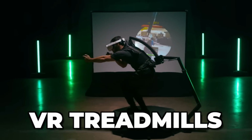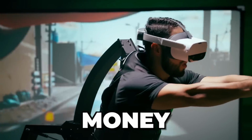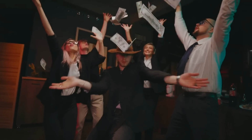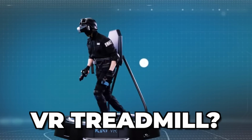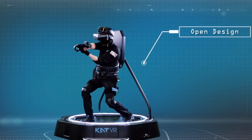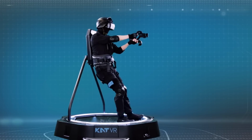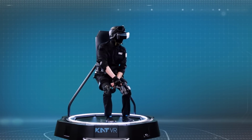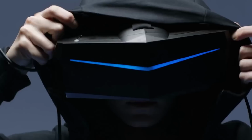So that is where VR treadmills come in, with the biggest problem right now that they normally cost so much money that you could almost start your own religion with it. But first, for those people who don't know, what exactly is a VR treadmill? In definition, it is a way to walk inside virtual reality just like you would in real life, while your physical body remains practically in the same position. And even though that sounds like something futuristic, it has actually been possible for already a couple of years.